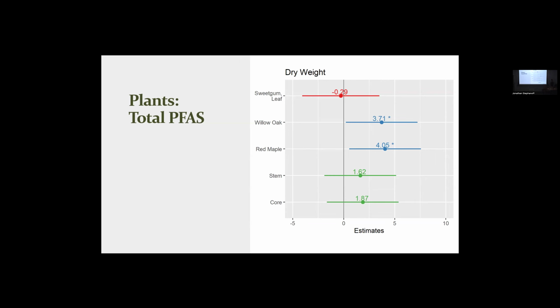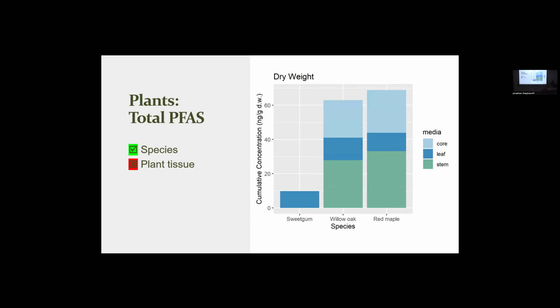So from this data, we concluded that the species, at least for dry weight, did have an impact on total PFAS accumulation. And that's seen by the willow oak species and red maple that did not overlap with 0. And we concluded that because all plant parts overlap with 0, they did not have a significant effect. And we can sort of see this on this plot here. I plotted species, and you can see that there's a difference in concentrations between the sweet gum and willow oak and red maple, where willow oak and red maple just accumulated higher concentrations overall.